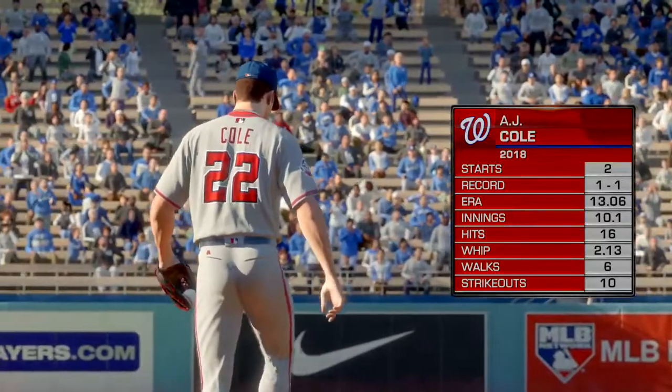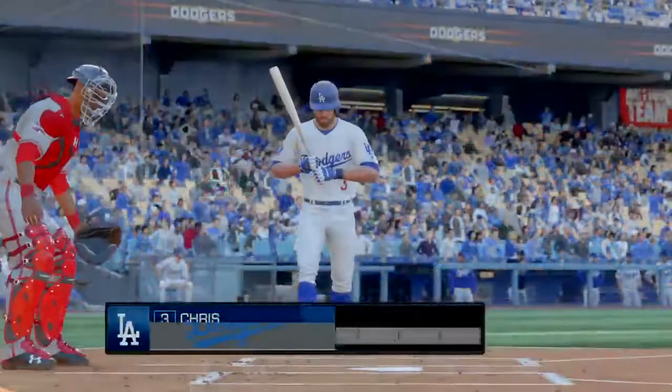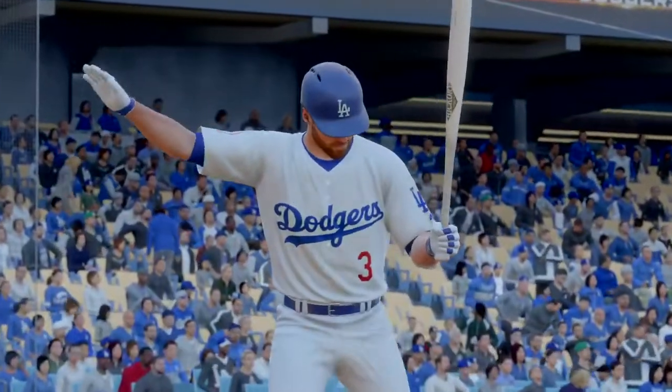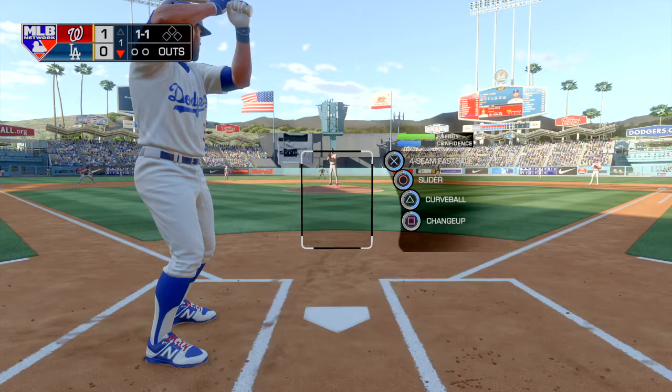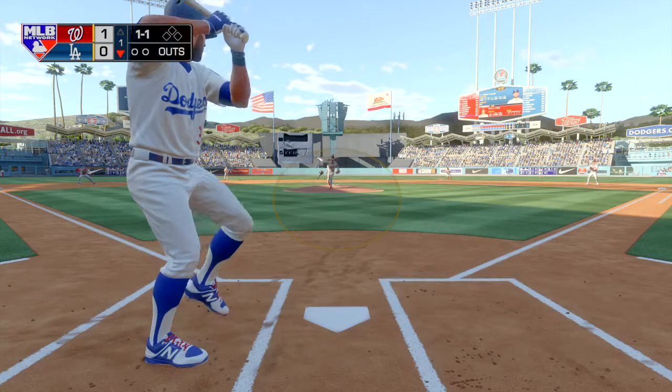A.J. Cole gets the starting assignment for the Nats in this one. Dan Plesac, what do you got? Hey, this guy has a 4-pitch repertoire, right? And those are a lot of nice options to have. You can go hard, soft. You can go in and out. And anytime you have 4 pitches, if you can throw them for strikes, you have the big advantage.